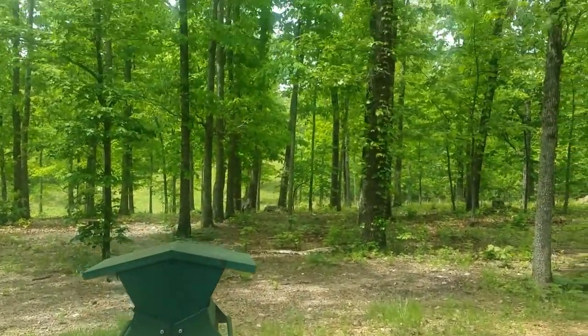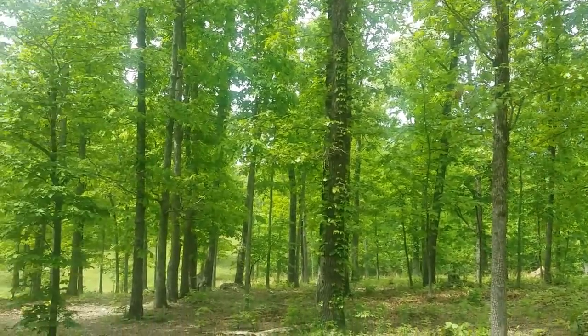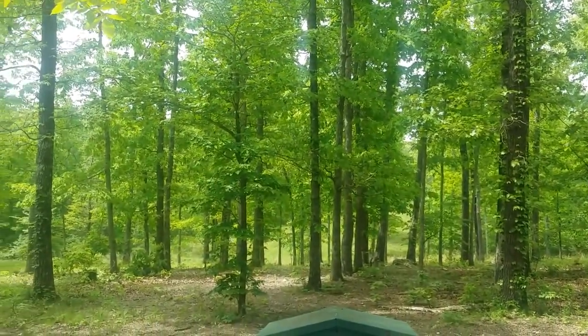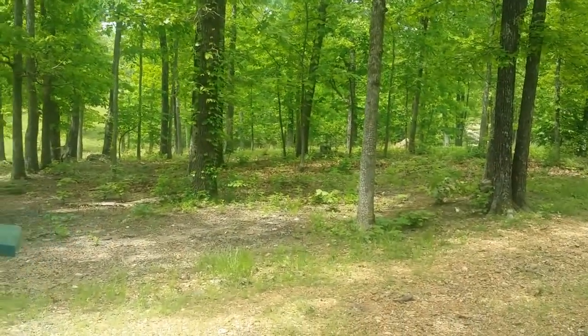Yes, you can see now, Lori lives out in the middle of the woods. Since all the leaves have come out, you can really tell how dense it is, and this is the front yard.